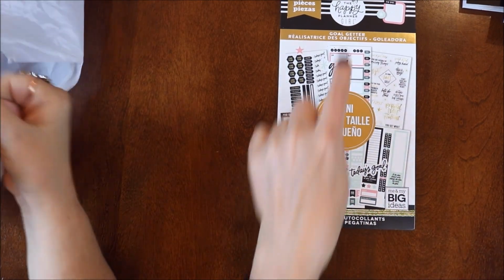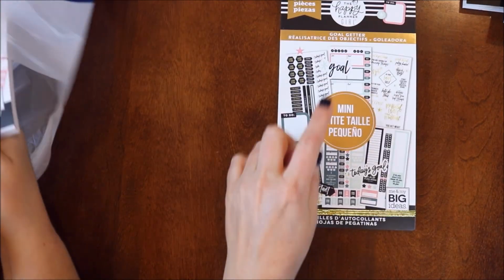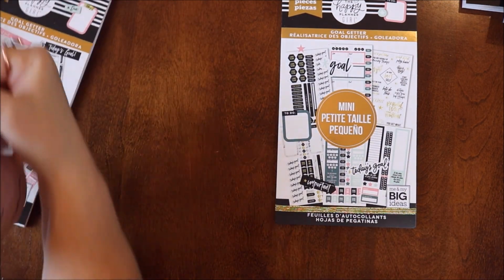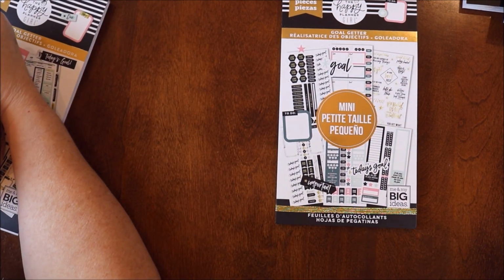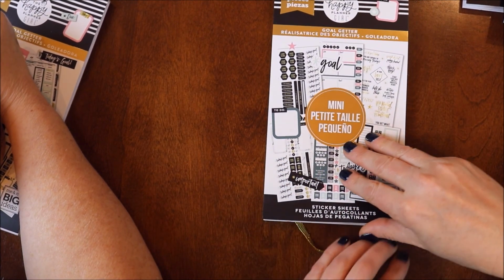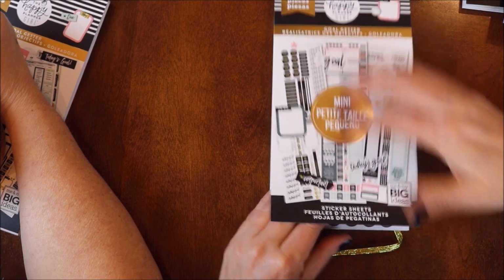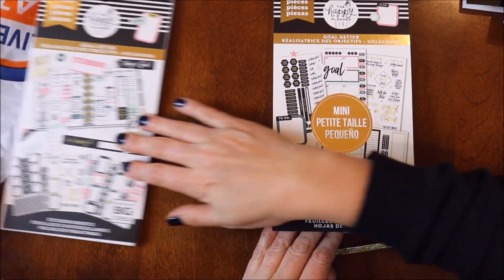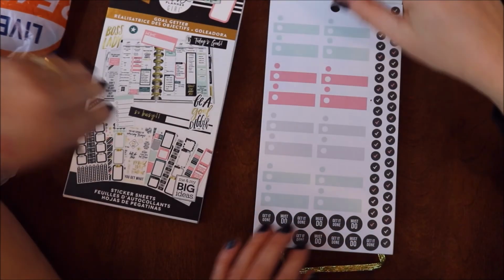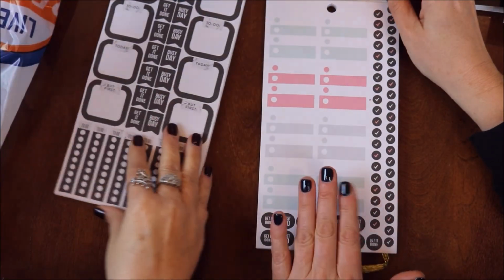So I got this brand new one. It's the Happy Girl of the Goal Getter, but it's the minis again, you guys, because I really have been loving using my horizontal pages, and so I just want more of the mini for that. So this is just really, really pretty. I think, Beth, you got the same one, right? She just got the regular size, so you guys can see the differences between ours if you flip through these.